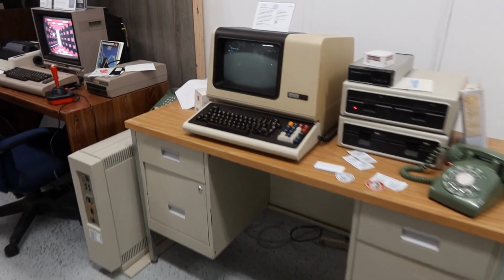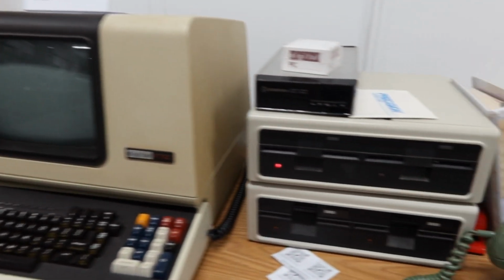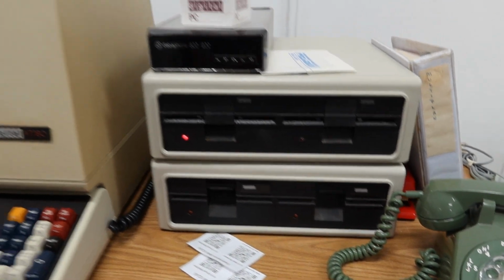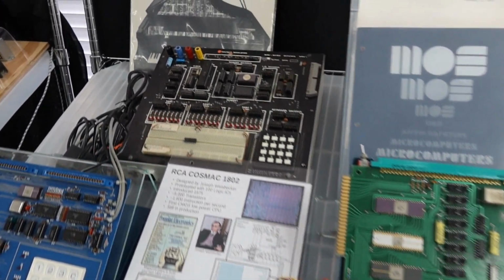I was really drawn to this deck display. Those digital branded floppy drives are gorgeous. And then we get into the more consumer-oriented items like these CPU trainer systems and then a variety of home computers.